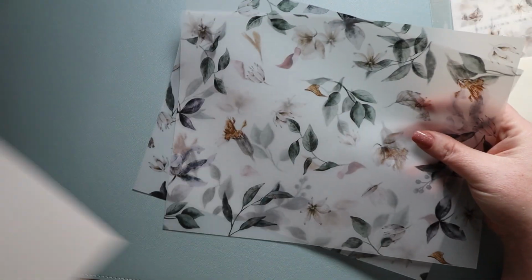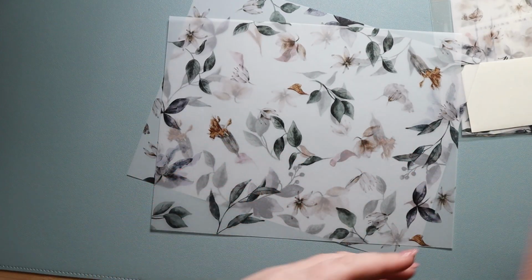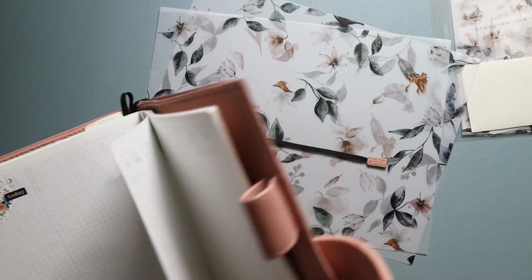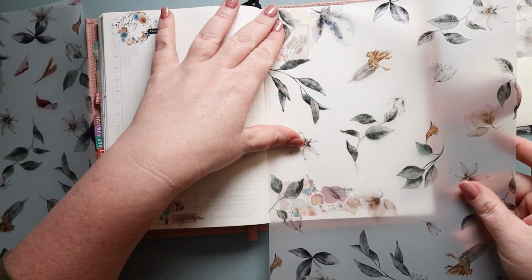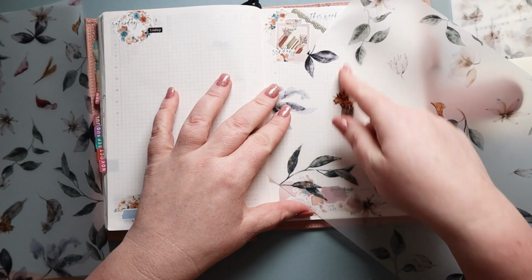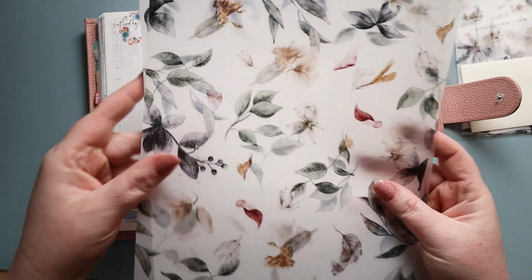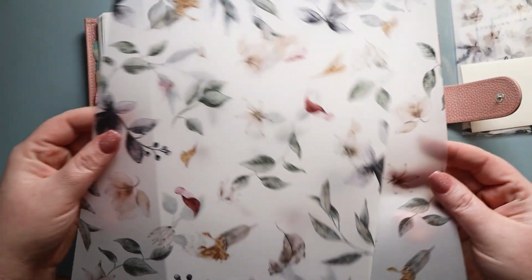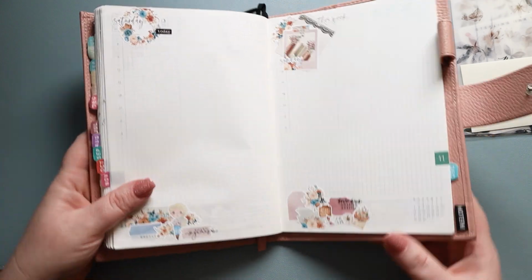So if you're sitting there going, well, what do I do with vellum? Let me give you a few ideas. So I'm just going to turn, this is just this week. So you can always cut them down to be dividers in here. You can cut pieces and use them as background. I'm going to try and do something with them this next week and maybe make a little shorter video for you guys on that. But that's generally how you can use those.